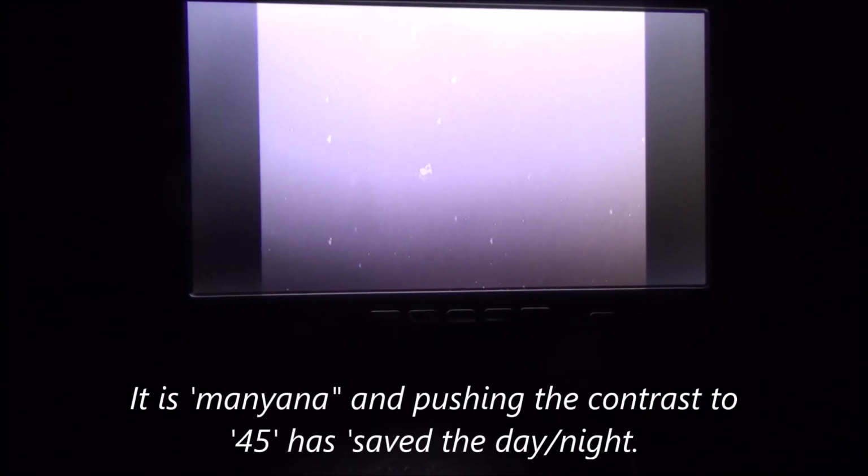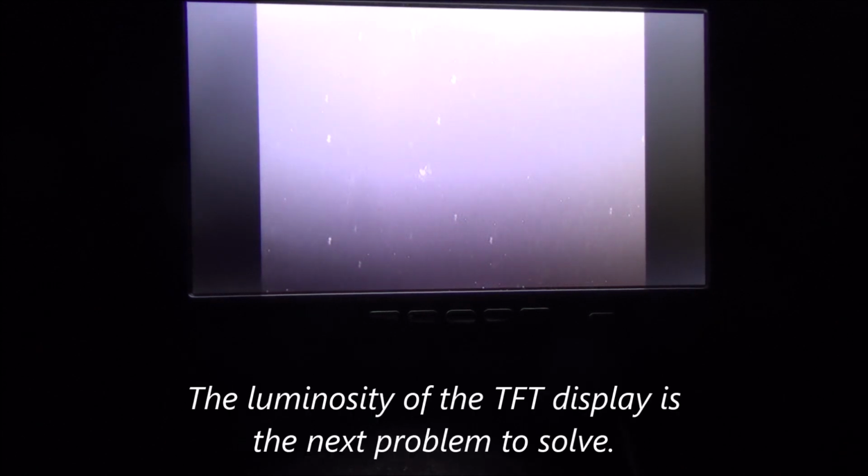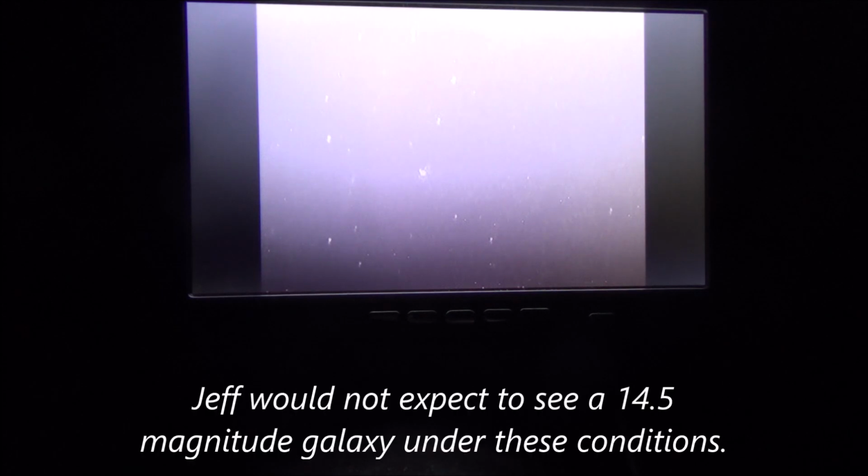Well, the sky's rotating so fast I've had to skip all the way over to NGC 5202 in eastern Virgo. It's a galaxy, magnitude 14.5, 1.3 by 0.3, 200 million light years distant. It's a spiral with a small bar. I'm not sure we're actually seeing the galaxy anywhere on the screen.